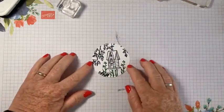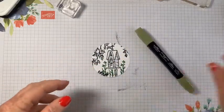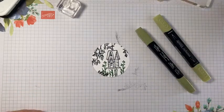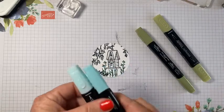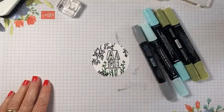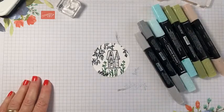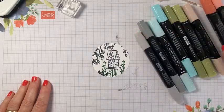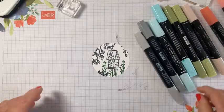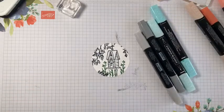So that's good. Right, I'm going to colour it in. I'm just going to colour in the foliage. So I've got light mossy meadow blend. I've got some green, basically. You can pick out whatever colours you've got. And I've got pool party. And I chose some grey for the roof. And I've got some ivory. So just some general colours. And then I've got something pretty to make flowers with, which I think I picked up Calypso Coral there. I'm not going to use all of these colours. I think I'm just going to go for one green.